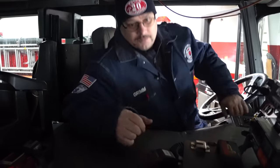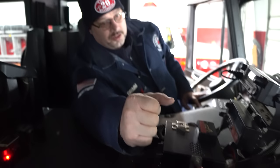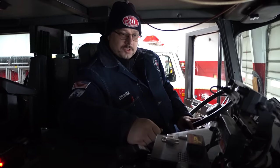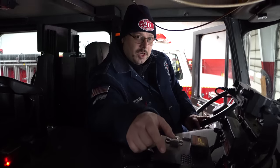So up here we have our Knox box key. This allows us to get into certain buildings with this key here to access master keys and whatnot without having to wake up the key holders at 2 o'clock in the morning. Is that through county dispatch that gets the Knox box to open? No, we actually have codes that we put on there, but we do communicate with county saying we've released the Knox box key or it's secured.